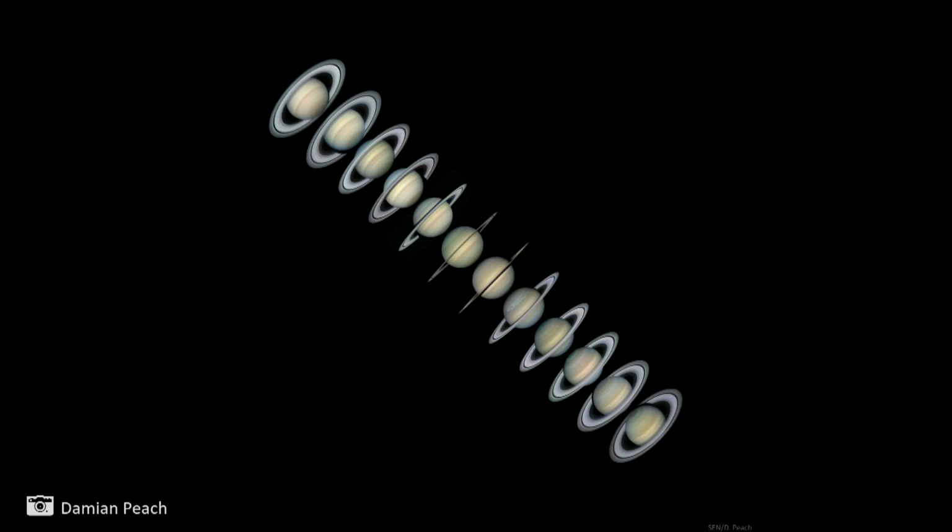And then this one is from Damian Peach. This is Saturn from 2004 on the left, all the way to 2015 on the right.